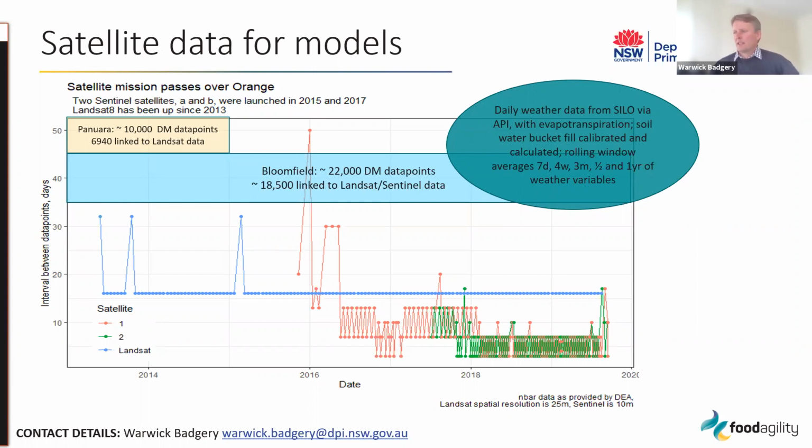One of the key things has been the Sentinel imagery, which is low cost imagery that we can use for this, and that has become more frequent. This is looking at the interval between passes of the satellite imagery and how that's changed over time with our Orange grazing experiment. Where we started, we were just using Landsat 8. And then as the Sentinel satellites came on board, the interval between the passes became much shorter. So that gave a much better environment for trying to build in some machine learning with this data.